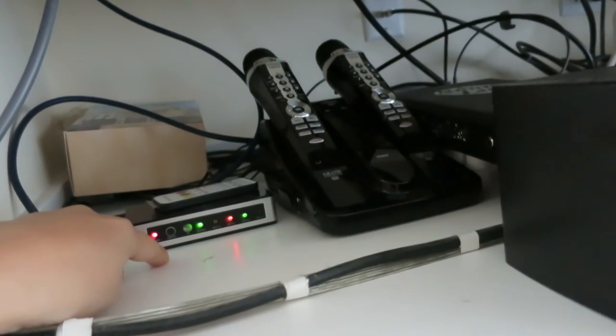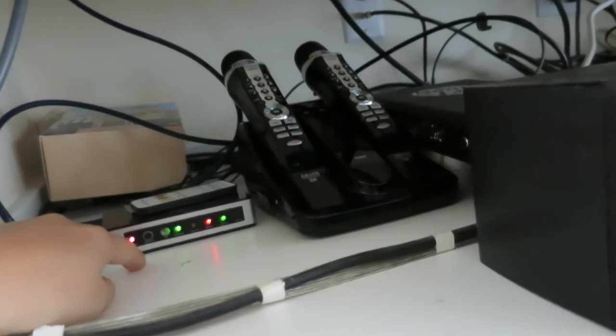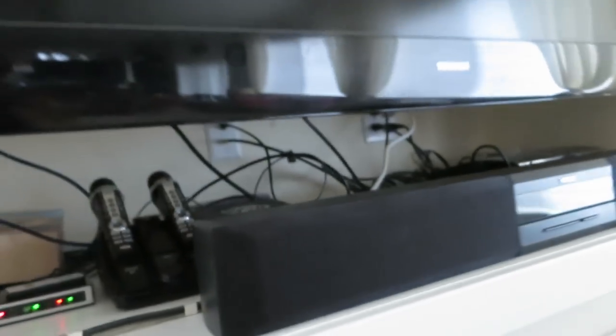Good morning. This TV is freaking me out. When you first got the Chromecast, the TV would turn on automatically. I just installed this, I think it's called a switch box, and it's doing the same thing. So maybe it's just the TV. Anyway. Today's gonna be a chill day.